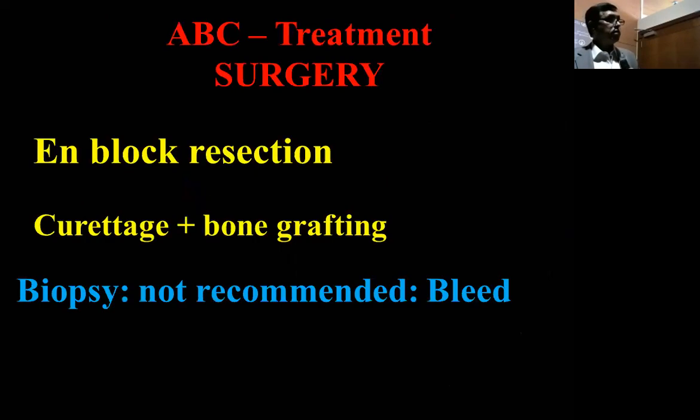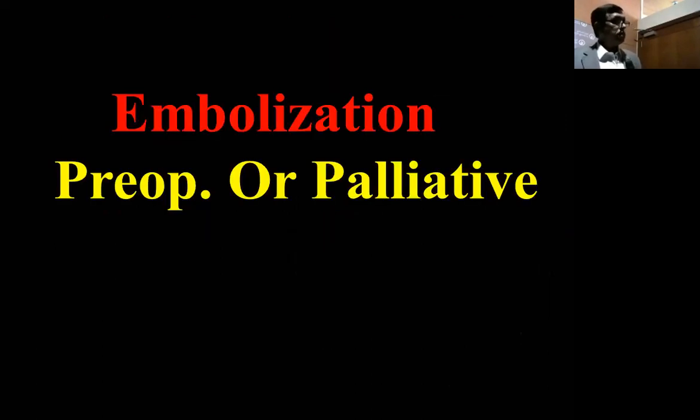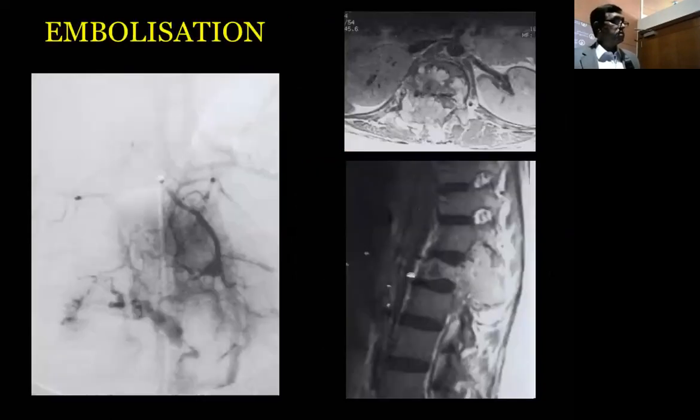The treatment, as I said, surgery is the first line. En bloc resection, curettage, bone grafting, but don't do biopsy because it's very vascular. You can embolize if you like before surgery or as a palliative treatment. I've never needed to embolize the aneurysmal bone cysts, and this is a case of embolization of this aneurysmal bone cyst. Dr. Sazi, if you are here, do you do these cases of spine embolization?